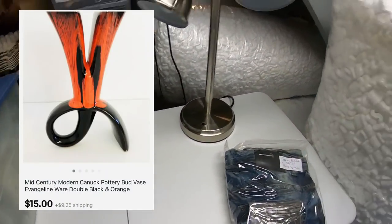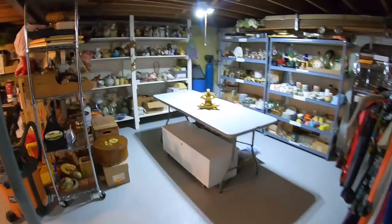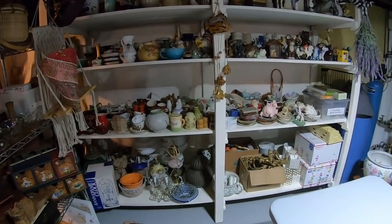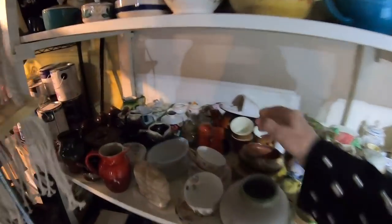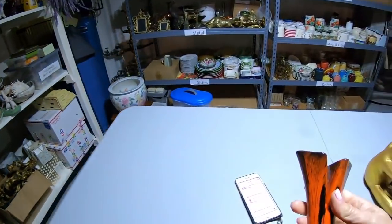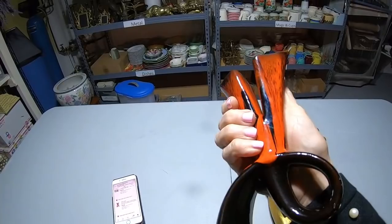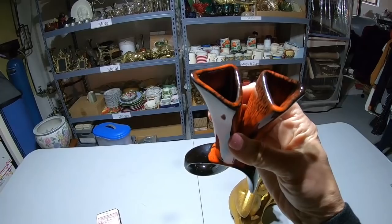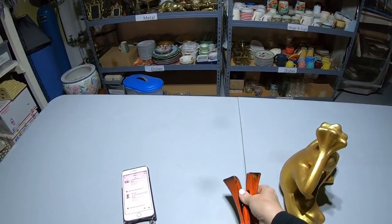The next item is a vase that I just listed last night, this morning. I don't even remember. It all becomes a blur. And this is Canuck Pottery Evangeline. So, Evangeline ware, I'm going to grab this. Okay, sorry for the dark corner. And this is what it looks like here. I sold this for $15, and I just recently picked this one up. What did I pay for this, guys? I'd have to go back up the other video and take a look. But anyway, $15 going out the door.